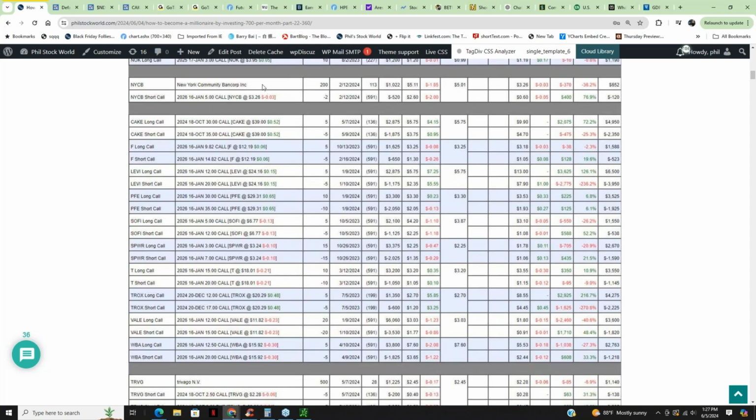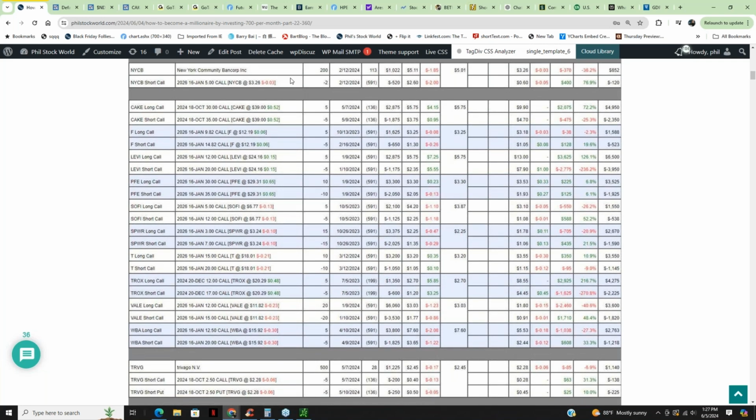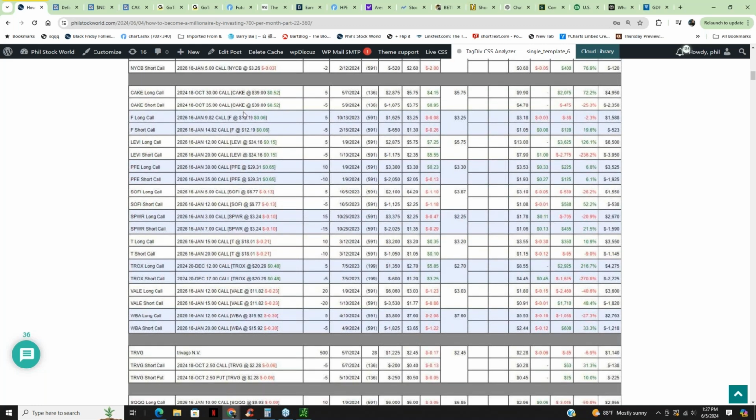Spreads are much better. Here's New York Community Bank. We bought the stock, we sold the calls. We're a little bit ahead there, $30 ahead, even though it's had problems. Cheesecake Factory, we just put that in. It was a great call. We made good money already, $2,000. In fact, I think we cashed this one out, right? Yeah, we cashed that. That did so well, we cashed it out already.